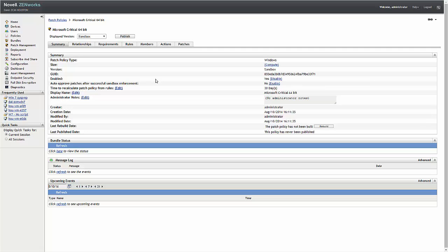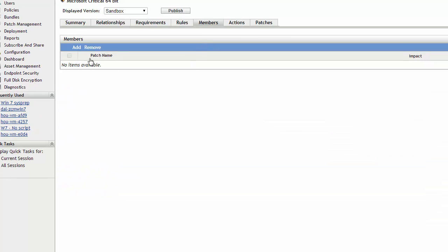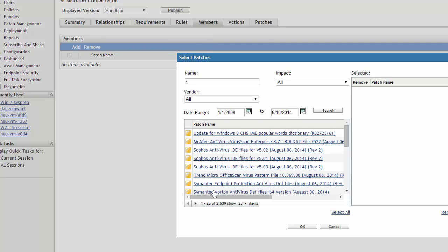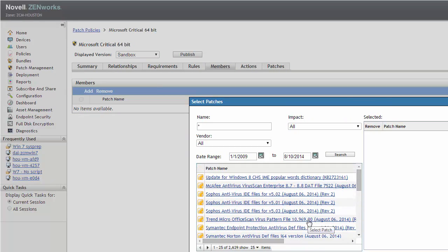Another great feature of the ZENworks patch policies is the ability to add content or additional patches to the policy that you just built based on that logic. For that matter, we can go into the members tab, and then you can click on add, and from there you can select other types of patches that are not necessarily part of the logic that you built. So this way you can build almost like a minimum set of requirements for my Windows 64 devices in this case, but also I'm going to add a patch that could perhaps be a patch for a homegrown application per se, or even a third-party application that I need to patch as well.